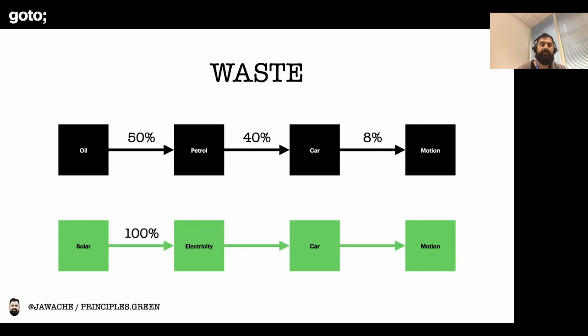Let's talk about an electric vehicle. If we're using solar, we consider that 100% efficient, because at the end of the day, the sun's rays are free. If you weren't going to trap them with a solar panel, they were just going to hit the ground or a roof. So it's 100% efficient. Moving electricity to a car is incredibly efficient. We only lose about 2%. That's a very conservative estimate. We lose about 2%, even over long distances, to get that electricity to a car.